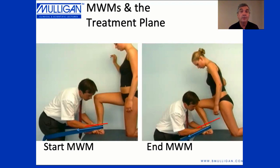So a little clinical pearl here is if you're doing a technique, an MWM, and halfway through the technique, the patient says, ow, that hurts again, you may want to stop for a moment and ask yourself, hey, which bone am I mobilizing? And then don't worry about that. Ask yourself, what bone is the patient moving? And if it's the concave partner that's dynamic, then you've got to be dynamic along with it.